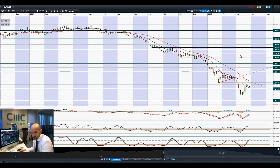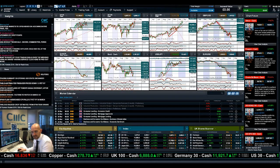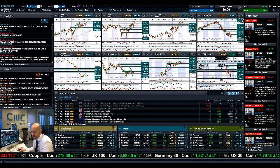So finishing up with euro dollar and GBP USD, as you can see, 1.0786 looks to be the potential support level. That will also coincide with the 21 period SMA, and the other technicals are relatively neutral, but there isn't a huge amount of economic data due out. We'll come back to that in a second.